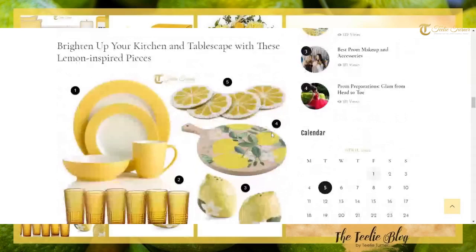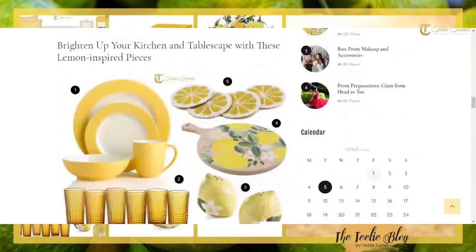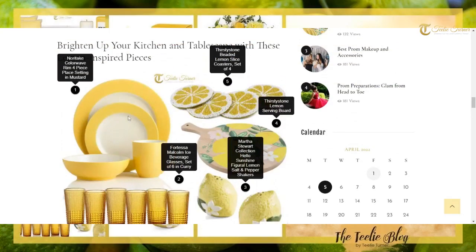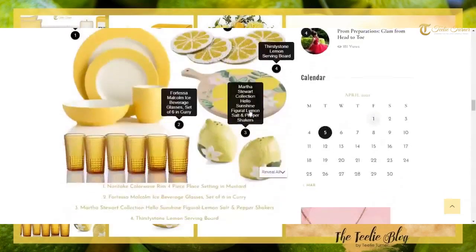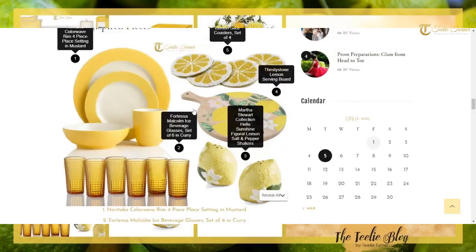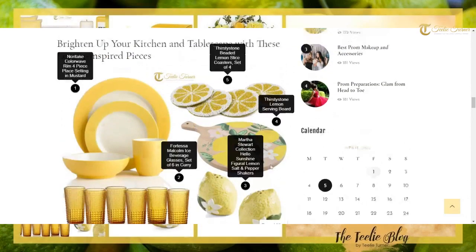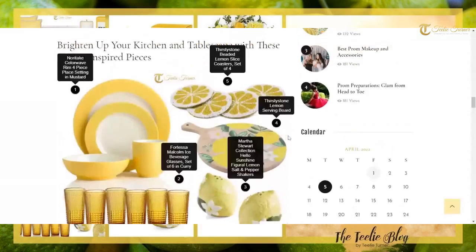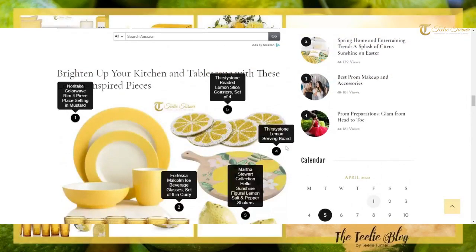This one is the Brighten Up Your Kitchen and Tablescape with these lemon-inspired pieces. So in number one, it is the Noritake Colorware Rim 4-Piece Place Setting in Mustard. In number two, it is the Fortessa Malcolm Ice Beverage Glasses Set of 6 in Curry. In number three, we have Martha Stewart Collection Hello Sunshine Figaro Lemon Salt and Pepper Shakers. Number four is the Thirsty Stone Lemon Serving Board. And number five is the Thirsty Stone Beaded Lemon Slice Coasters. It's a set of 4, and that's what we're going to be reviewing after.